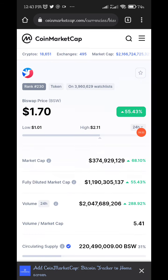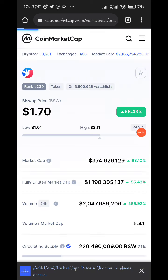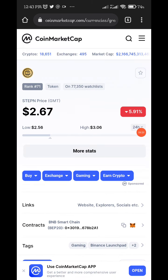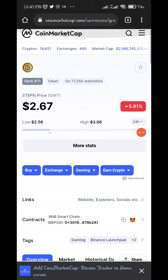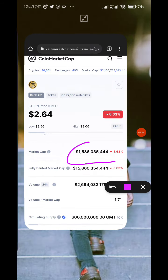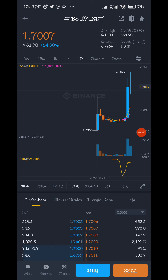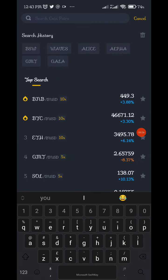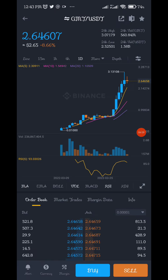So let's check GMT. GMT that pumped some days back. This is GMT. GMT is a token that rewards you for taking some steps or something like that. That's why the name is STEPN. So GMT moved. Let me check. You can see the current market cap of GMT. GMT moved within the time frame, let's just say within a month. Let me check. I think it moved. Let me show you. GMT. I think it moved close to times 20 or thereabouts. It was a massive movement, a massive one.